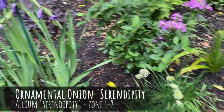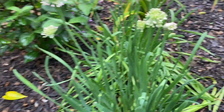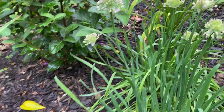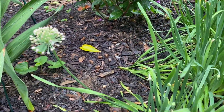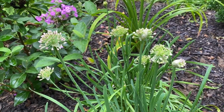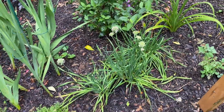These are Serendipity Allium. I think I called them something else in a different video, but they're Serendipity. And they're just starting to open. I wasn't sure if they were going to bloom for me this year. I got these mail order. But they're starting to, so that'll be fun to see. And I think over time next year they'll be even bigger and more bloomy.